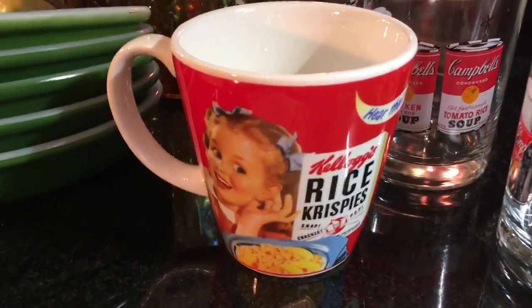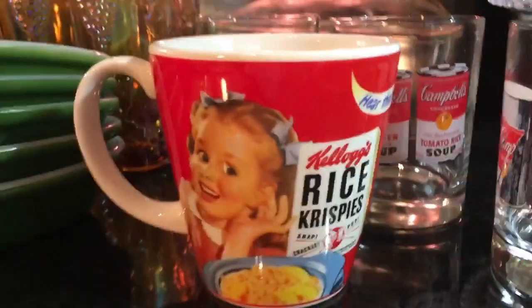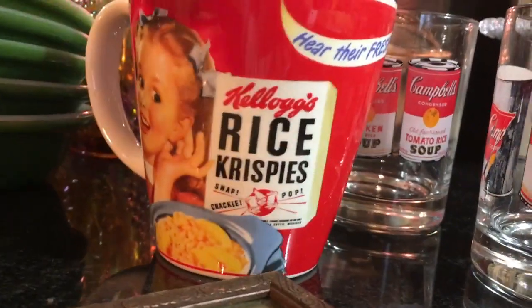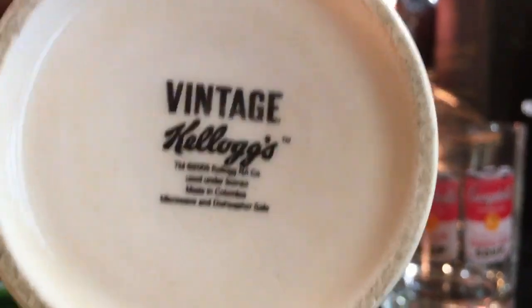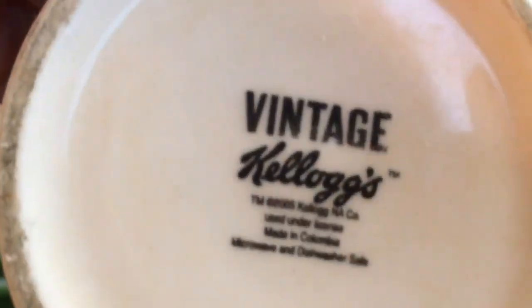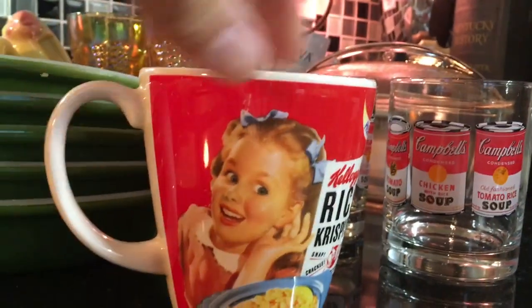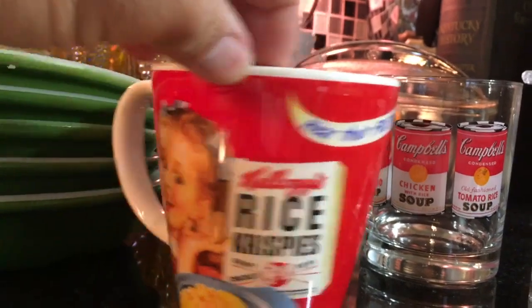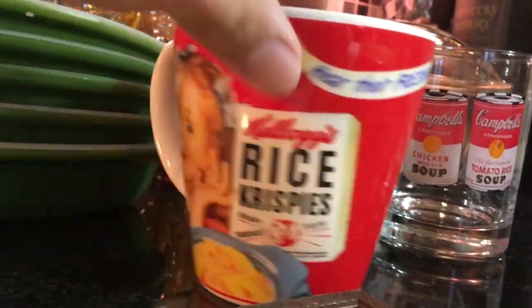I haven't researched this guy. I picked him up only because, or girl, because it's retro looking. I like the 50s graphics on there. Rice Krispies. Who made it? Vintage Kellogg's. So, no clue what it sells for. $5, maybe. And again, I just got it because I liked the vintage look of it.